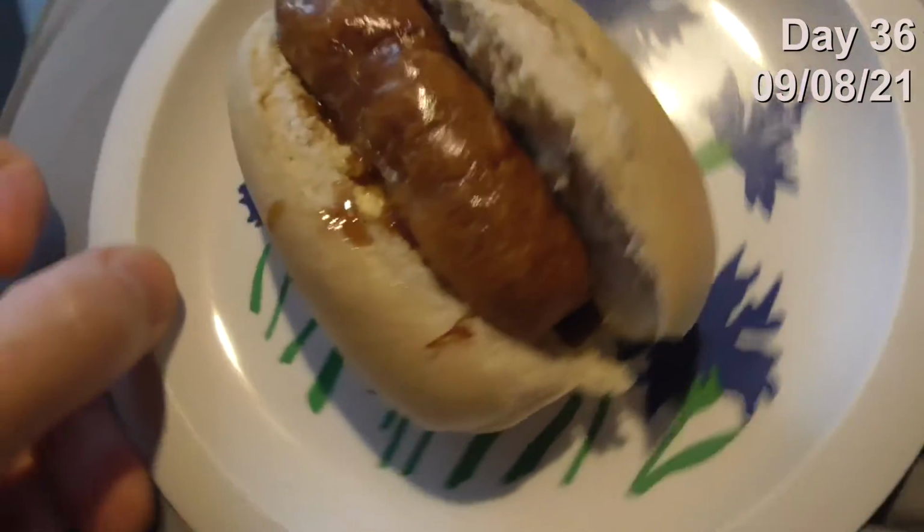Alright, starting with the sausage sandwich. Just a quick update, because I haven't been doing it for every item of food I've had like I said I was going to. So sausage sandwich, 350, pasta bake, 170.